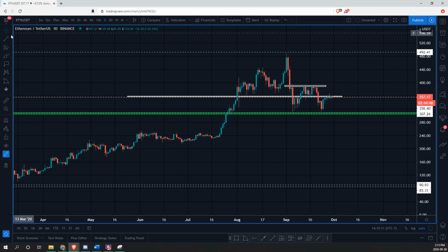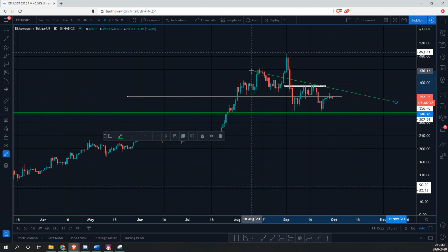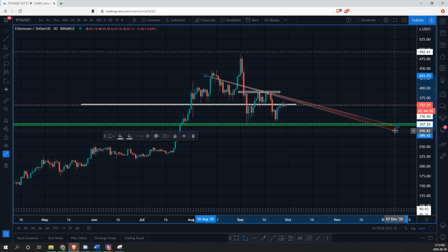We do see lower highs, so what we could do is create a potential descending trend line like so. Something like that. We see previous support turn to resistance, resistance, resistance. So that's going to be my resistance right there. And then we see a potential projection zone right here. And then we're going to put it down.